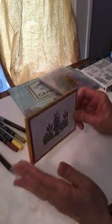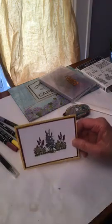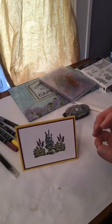So now I'm going to show you the other 2 cards that I made. I'm going to flip you back around so I feel like you're looking like I'm having a conversation with you.